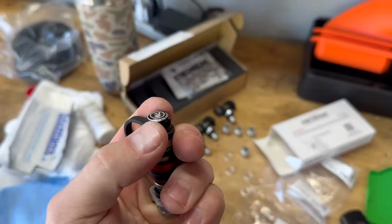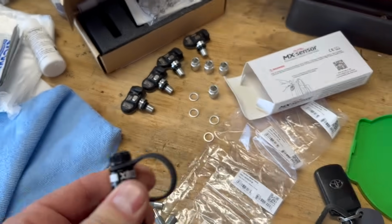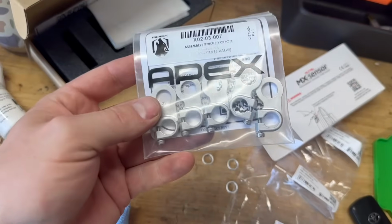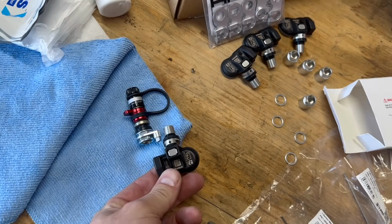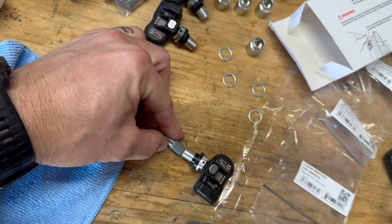This introduces a new set of complications, of course. You can't use the factory TPMS sensors. What you have to do is buy this little adapter kit that Apex sells. And basically it offsets this right here, this little bracket, and allows you to mount one kind of like that to the side. These came with this. This is kind of on the end.